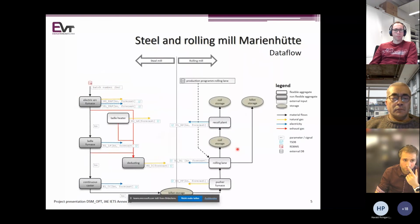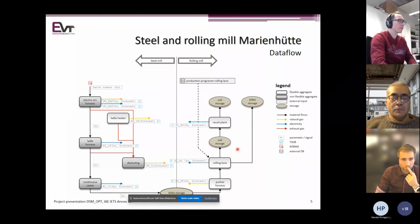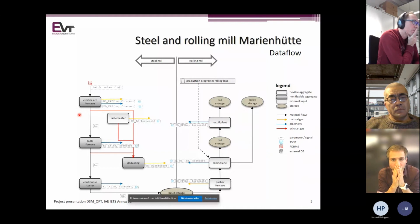So let's have a closer look at the steel and rolling mill Marienhütte, and the data flow, data structure and process structure we have to deal with. Here on this slide, you can see a flow sheet of the process with its main aggregates divided into the steel mill on the left side and the rolling mill on the right side. The steel mill consists of the electric arc furnace, where the steel scrap gets melted. This aggregate is the most energy-intensive aggregate of the whole process chain. So we have to concentrate on this main aggregate for sure.